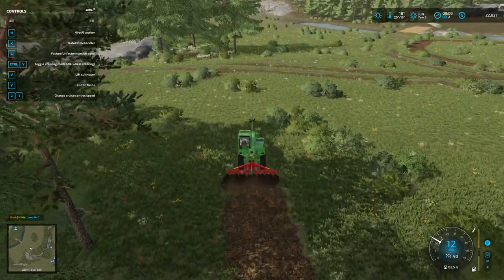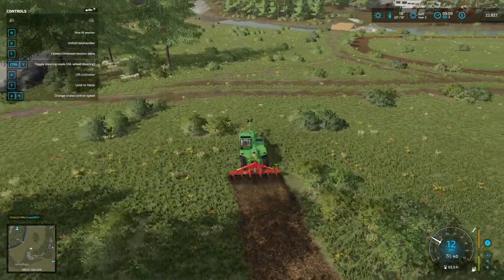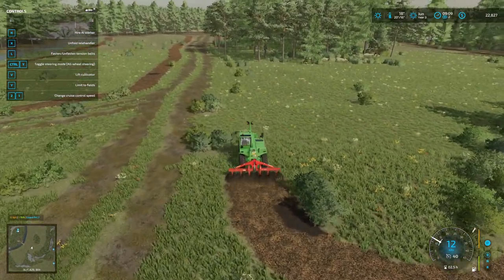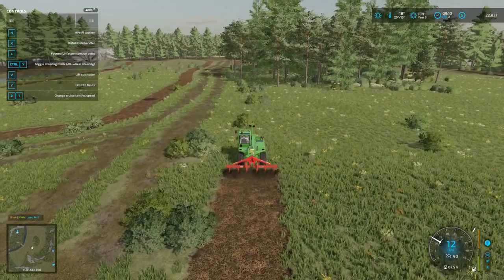So whenever I'm doing any kind of significant forestry, I don't use Courseplay on it. So it would be nice with these fields. Who knows? We'll see.